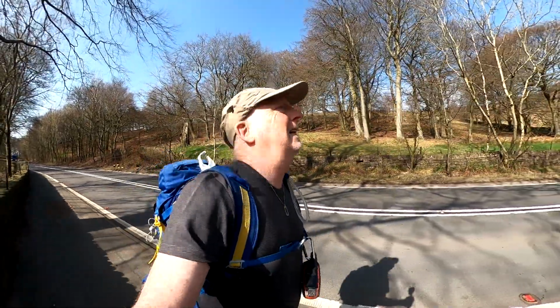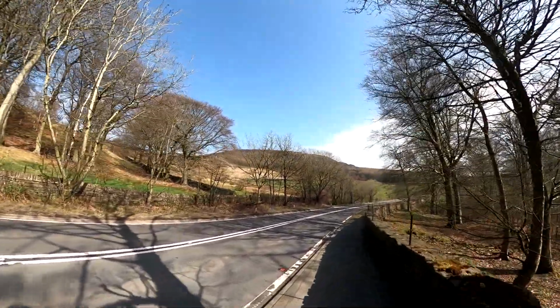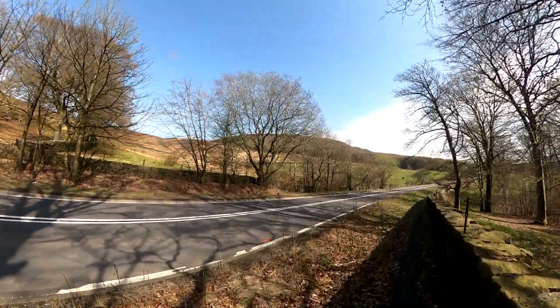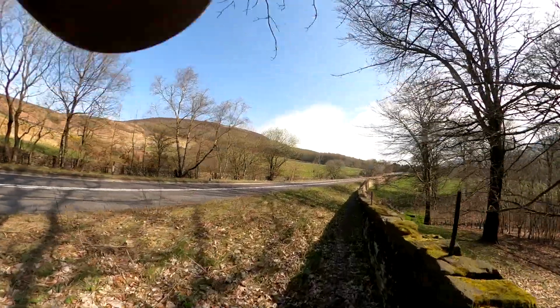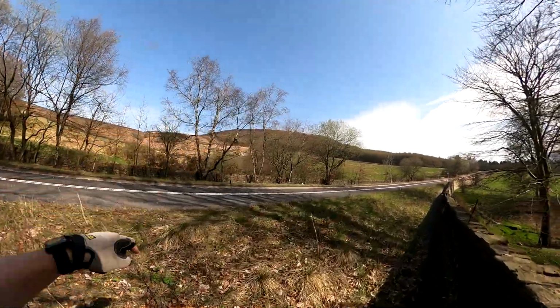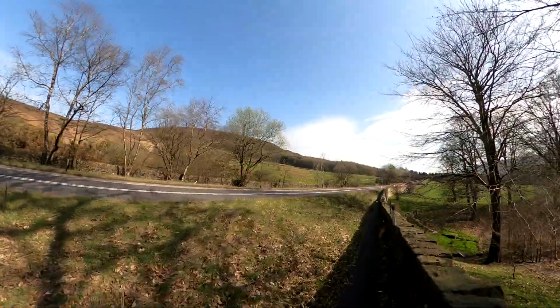But, not to worry. So we're going up there, which is Tintwhistle Knarr. It's a hike I've done a few times. Across the road and up, and there's a set of switchbacks. The first mile, over a mile, is actually uphill, constant.